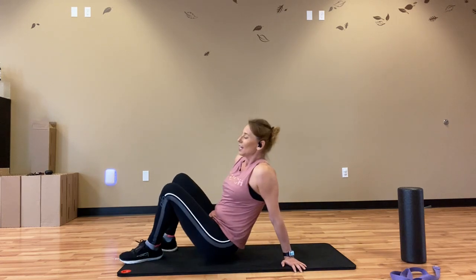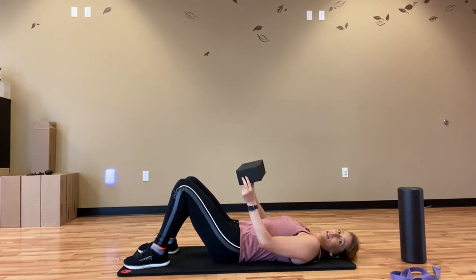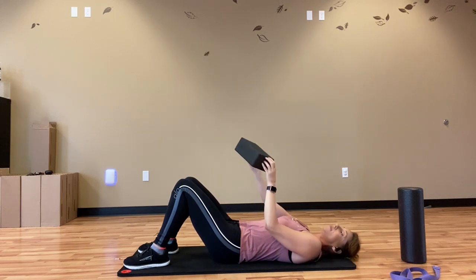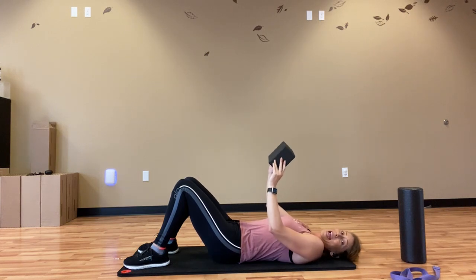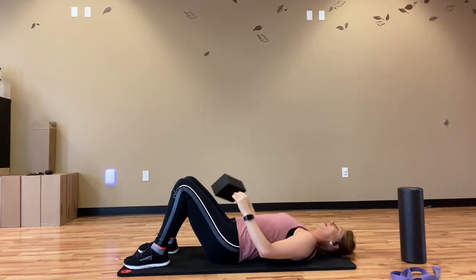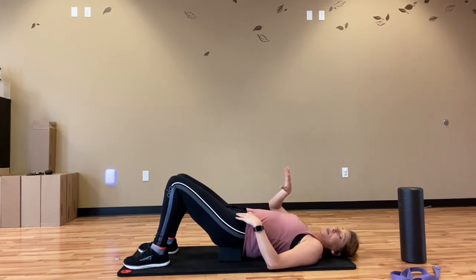So on your back, there are 3 heights to your block, right? There's the lowest one, there's the middle one, and then there's the tall one. You're most likely gonna work on the lowest one, maybe the second height, probably the lowest one. Bring it underneath your sacrum. So your sacrum is towards the bottom of your spine. It's that little triangle bone right about where your booty starts, okay?